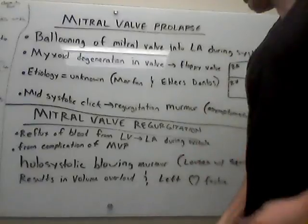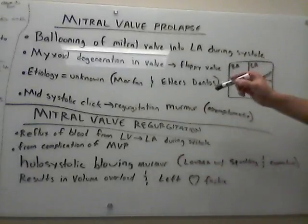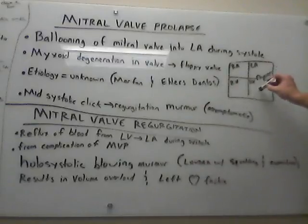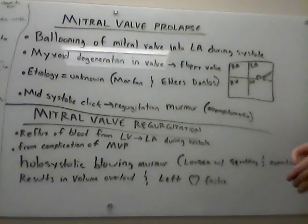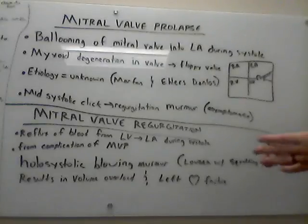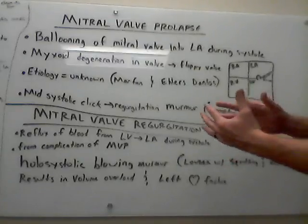Okay, so now mitral valve regurgitation. In this instance, this is where we have a reflux of blood from the left ventricle to the left atrium again during systole. So that's when you're going to hear the sound. This is from a complication of mitral valve prolapse, or it could have a number of other causes as well. For example, hypertrophy of the left ventricle can cause it to grow.